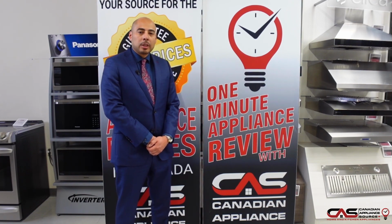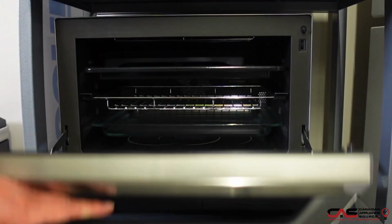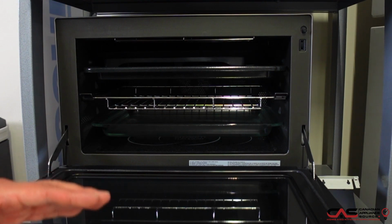Today we're talking about this microwave steam oven from Panasonic. Model number is NNCS986S. So you'll notice the unique drop down door on this unit because it is a convection steam microwave. Gives you the ability to steam, grill, bake, or microwave.